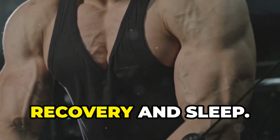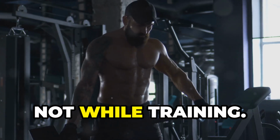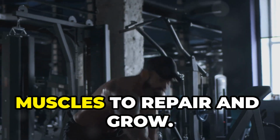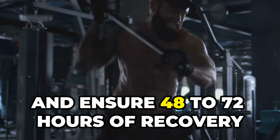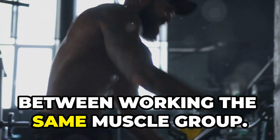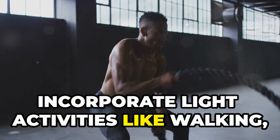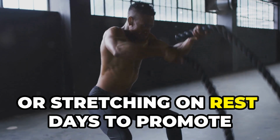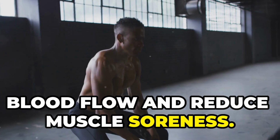Aim for at least 2 to 3 liters of water daily. 9th, recovery and sleep. Muscles grow during rest, not while training. Adequate rest is crucial for allowing muscles to repair and grow. Avoid overtraining and ensure 48 to 72 hours of recovery between working the same muscle group. Incorporate light activities like walking, yoga, or stretching on rest days to promote blood flow and reduce muscle soreness.